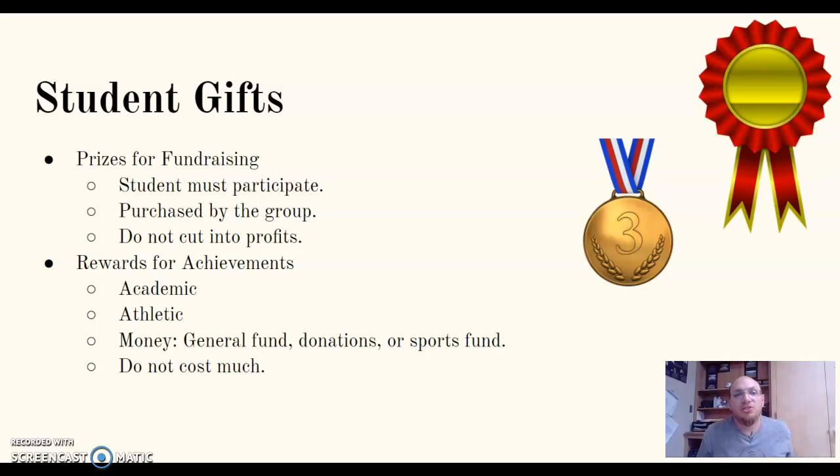Okay, we're going to start with student gifts. There are two types of student gifts, prizes for fundraising and rewards for achievements. For prizes for fundraising, the students must participate in the fundraising event. The gift must be purchased by the group, and it must come from the money raised in the fundraising, but you're not supposed to use so much money that it cuts into your profits.